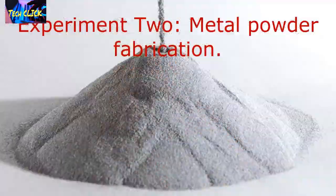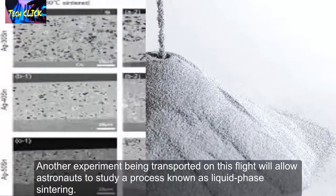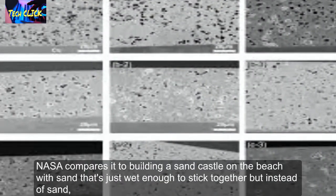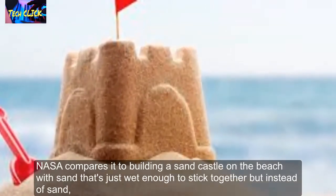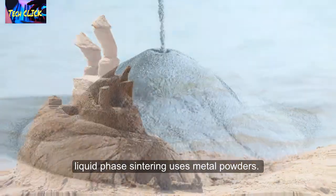Experiment 2. Metal powder fabrication. Another experiment being transported on this flight will allow astronauts to study a process known as liquid phase sintering. NASA compares it to building a sand castle on the beach with sand that's just wet enough to stick together, but instead of sand, liquid phase sintering uses metal powders.